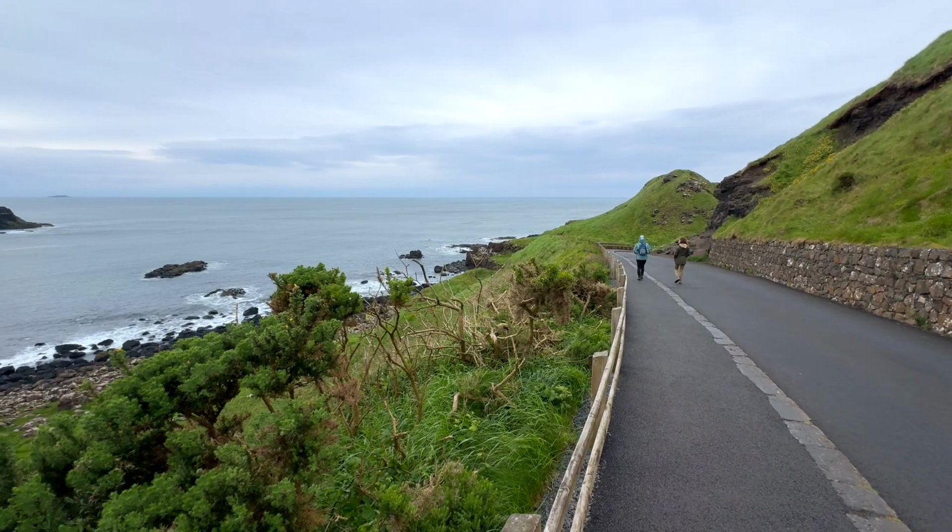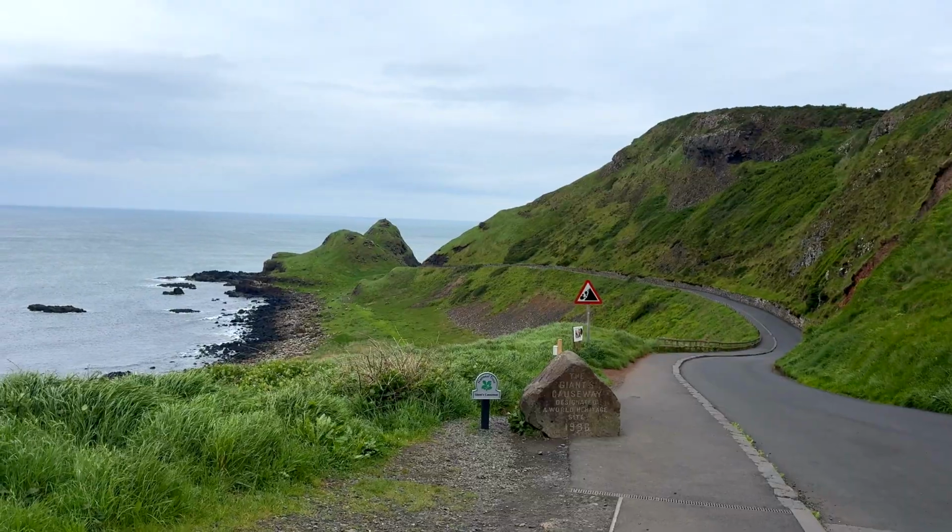So the plan for today is I'm going to explore a little bit further up this coastline. There's a couple of castles, or ruins of castles, which look pretty cool, and there's a couple of really sort of dramatic beaches that I want to check out. So yeah, just gonna go for a drive and see what I can see.